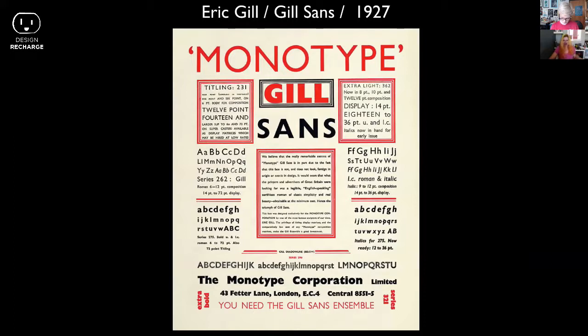So then we get to the idea of traditionalist versus modernism. There were some typeface designers working in England who were holding on to some traditional values when it came to typography. Eric Gill designed Gill Sans, and he worked with Stanley Morrison to create this typeface. They wanted to create a typeface that would compete with some of these really modern sans serif typefaces that were coming out, but still had traditionalist values. So Gill Sans was their answer to the sans serif problem, if you will.